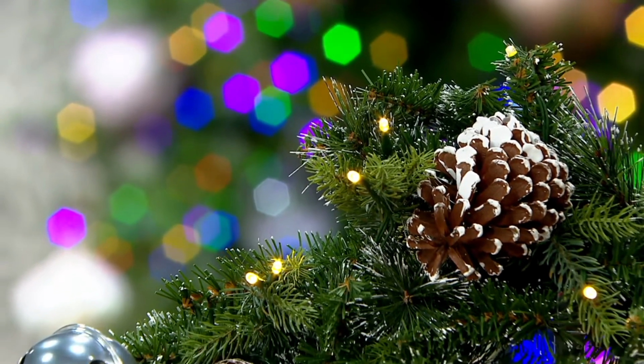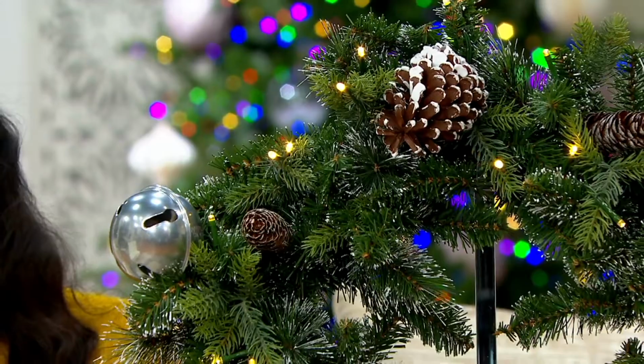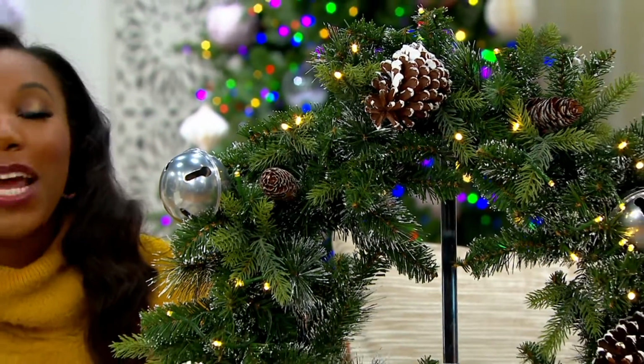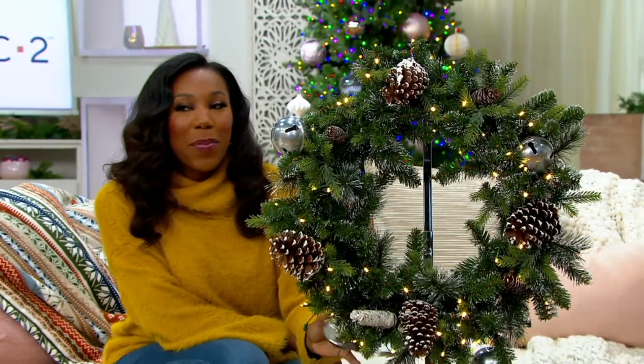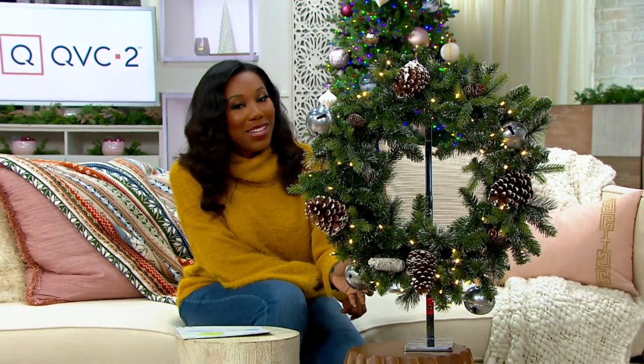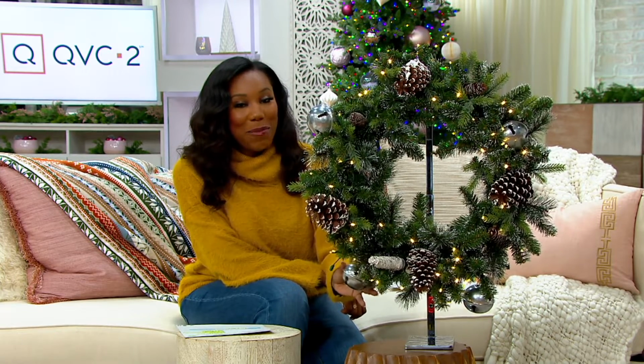And I think the star of this wreath is the jingle bells. These are real metal jingle bells. It reminds me of the Polar Express, if you've seen that movie, where if you can hear the bell, that means that you still believe in the magic of Christmas. So if you can't hear it, then I mean, maybe you just don't believe in the magic anymore.